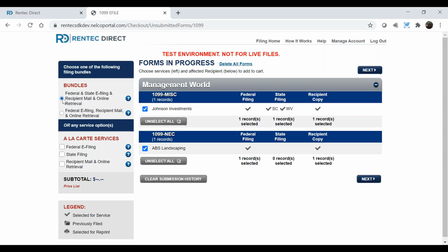These bundles up here are going to save you a few dollars, and it's just a bundle. One has state filing, one does not. So we're going to go ahead and leave the full bundle checked before we move forward.